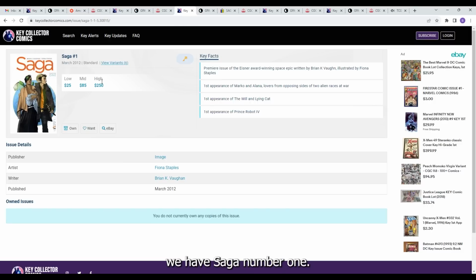Next on the list, we have Saga Number 1. This is the premiere issue of the Eisner Award-winning space epic, written by Brian K. Vaughan and illustrated by Fiona Staples. Definitely has reached icon status as far as the cover here. It's the first appearance of Marco and Alana, lovers from opposing sides of two alien races at war. First appearance of The Will and Lying Cat, and first appearance of Prince Robot IV.